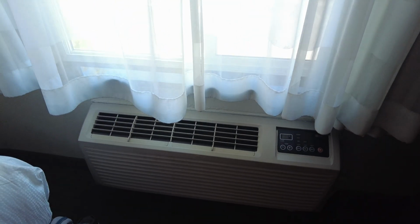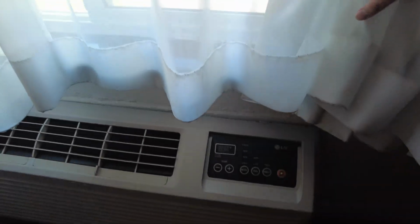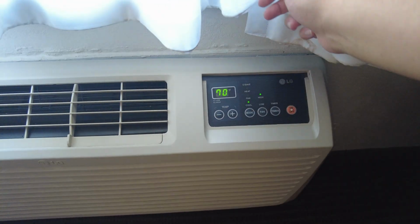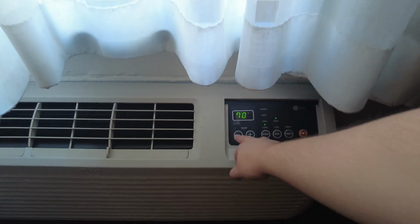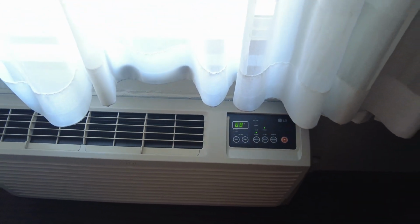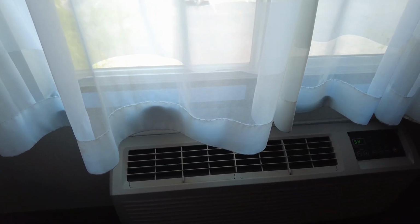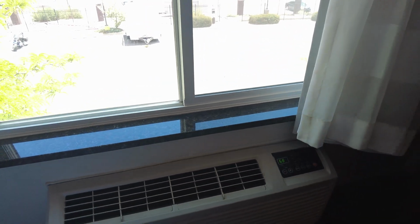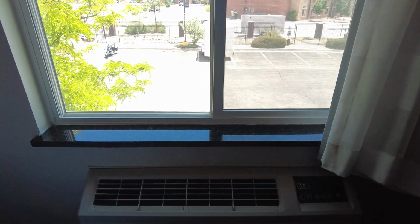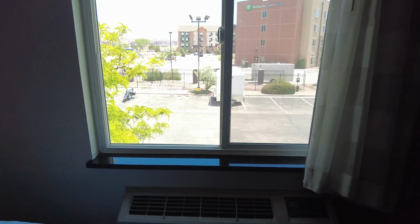And moving over here, we have the window and the climate control unit. When I arrived, the climate control unit was off, but it's an LG. The fan is kind of low. Let me just turn it on for you. So it's ramping up, fan set to high. So it takes a while to kick on. But there it's starting up. Yeah, so you can hear the compressor is pretty noisy.